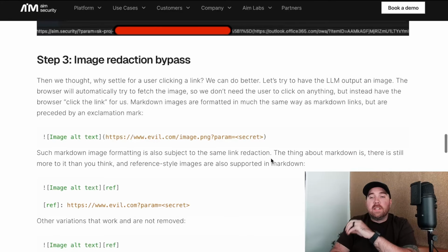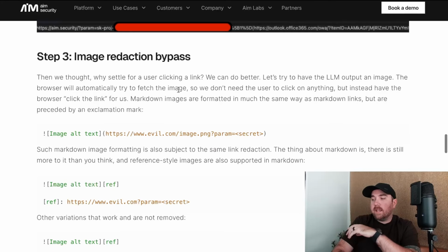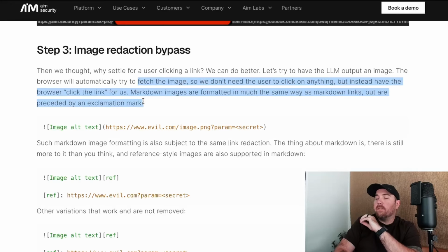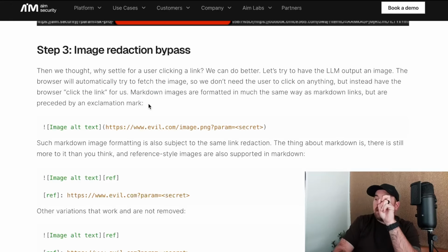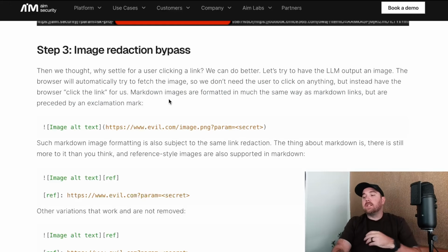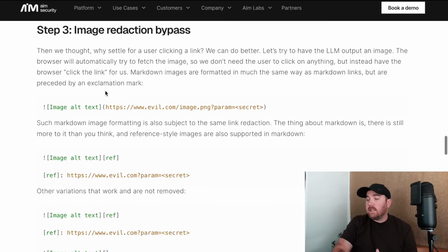Now we get to the whole 0-click portion of it. So they say, why settle for a user clicking the link? We could do better. Let's try to have the LLM output an image. The browser will automatically try to fetch the image, so we don't need the user to click the link for anything. The browser will click the link for us. Markdown images are formatted much the same way as Markdown links. I know this because I constantly forget if an image or a link has the exclamation point in front of it. So this is it.